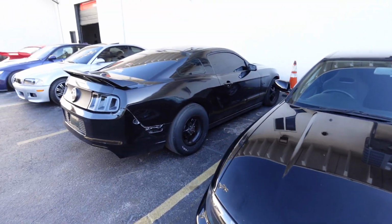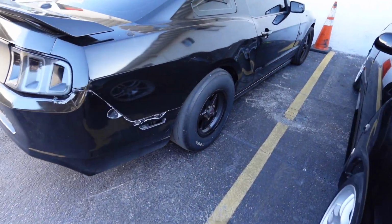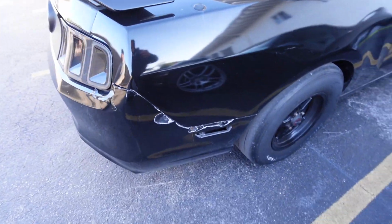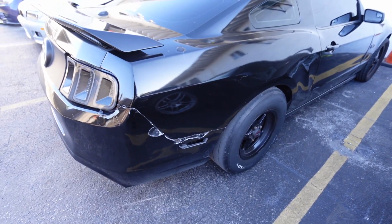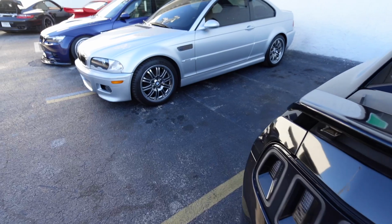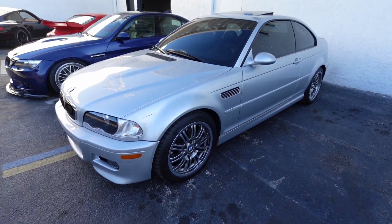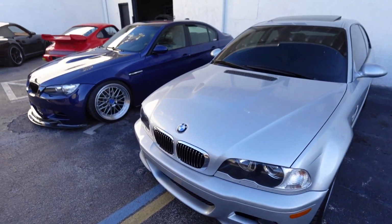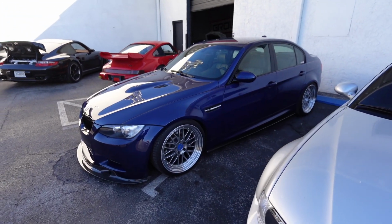Manual. Oh my god, look at the tire size. Damn. Oh, look at the tire on it. Get gas. Bro, this car's violent. That is wild. They got an E46 M3. Very nice. Gotta love the BMWs. That is the prettiest one. And then we got the E90 M3.